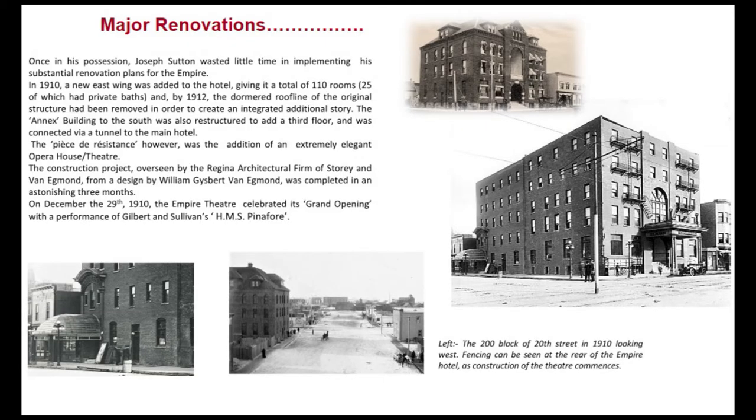Once in his possession, Joseph Sudden wasted little time in implementing his substantial renovation plans for the Empire. In 1910, a new east wing was added to the hotel, giving it a total of 110 rooms, 25 of which had private baths. And by 1912, the dormered roofline of the original structure had been removed in order to create an integrated additional story.